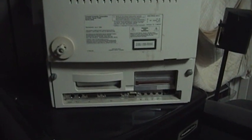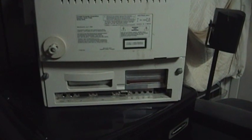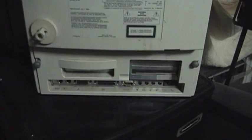It was kind of a bittersweet time when that happened, because that machine contained my very first ever posts to the Usenet network. That machine was actually the next model up.